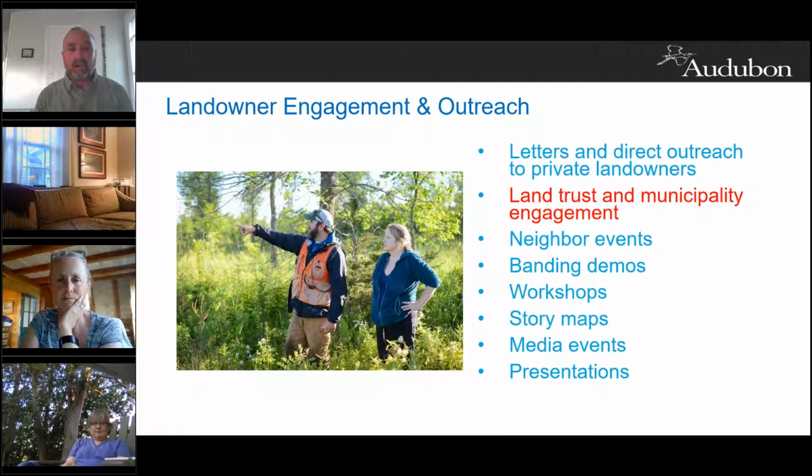So, you know, a lot of our work, especially now that we have some of these new GIS maps and models, is to reach out and work directly with private landowners. And in this case, what we're talking about with this talk is our work with land trusts and municipalities, towns, things like that, publicly owned property that can often have a number of the attributes that we're looking for and provide access to the public to those sites. They're often birding hotspots in many respects. So we've done a number of different events, bird banding demos, which we had hoped and maybe will still do over at Wheeler, workshops, media events, and of course presentations like this.